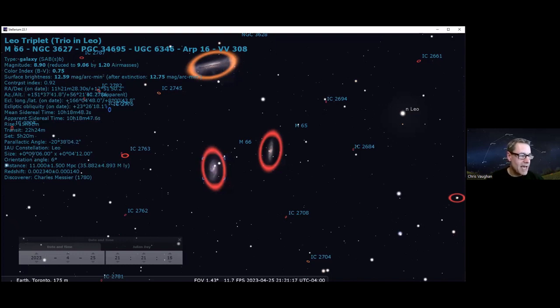And so what we have is an integrated brightness, where basically we say this little piece of the galaxy is giving us this much light, adding it all up, adding it all up, adding it all up, and we can come up with a number that's 8.9, but in reality it would be a lot harder to see than a magnitude 8.9 star would be. And so they use photometers and things like that to scan across these extended objects and tally up the brightness and produce the lists of the data that are used in things like Stellarium.